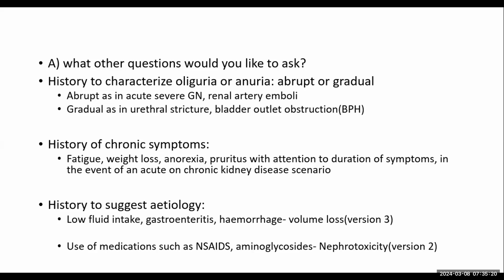You must. In fact, in the definition, there is a reduction in GFR that leads to the accumulation of nitrogenous waste products. And that is why, regardless of the etiology of AKI, if you look at the pathophysiology, there is always a reduction in renal blood flow, either directly or indirectly. And hence the GFR must go. That's why creatinine must rise, or urine output must go down. So in other words, there has to be some form of reduction in glomerular filtration.